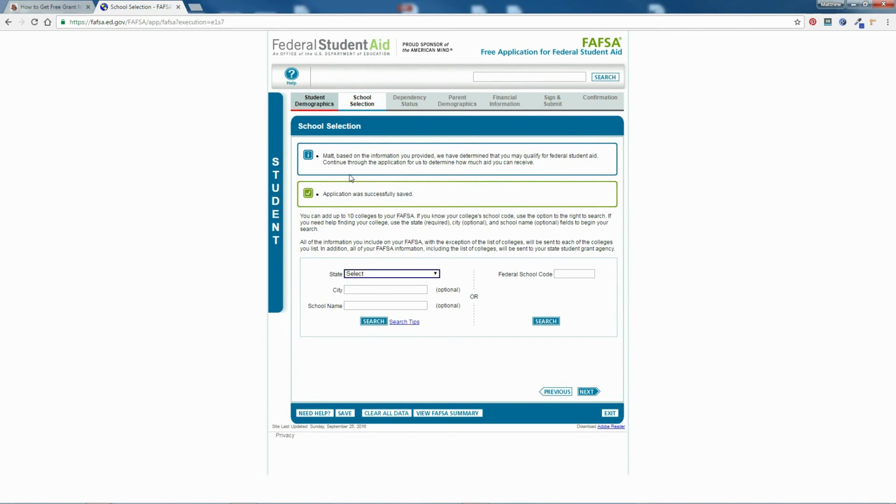Now it says, Matt, based on the information you provided, we have determined that you may qualify for federal student aid. Continue through the application for us to determine how much aid you can receive. And it also says application was successfully saved, which reminds me, you can save your application at any time if you come down here to the bottom and click the save button. So now what I'm going to do is I'm going to fill out this information here, which is a school or college that I plan to go to where I'll be using the federal aid.